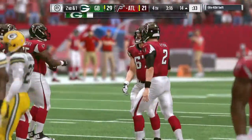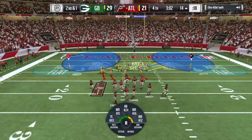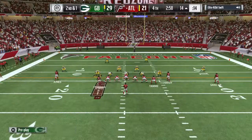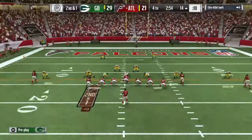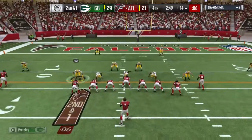Sometimes the most effective routes are the ones that you run in the backyard. You probably ran them when you were 5 years old. How about a little curl there against zone? But the key to it is finding the open spots in the zone. How a linebacker or a defensive back will widen to give you space. Find that area and let your quarterback hit you.